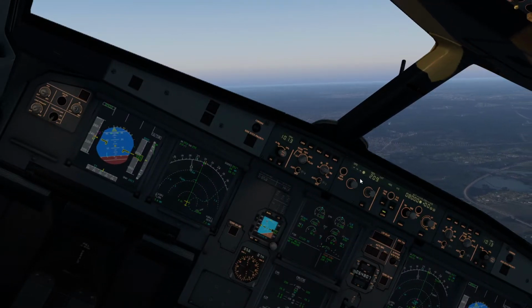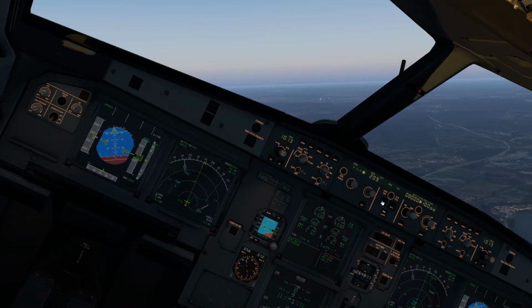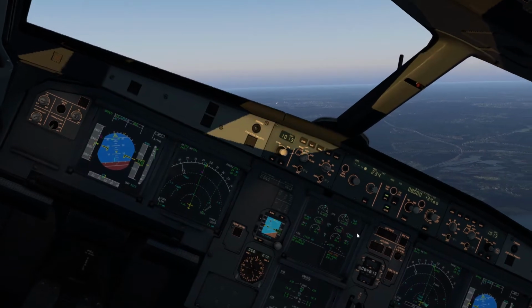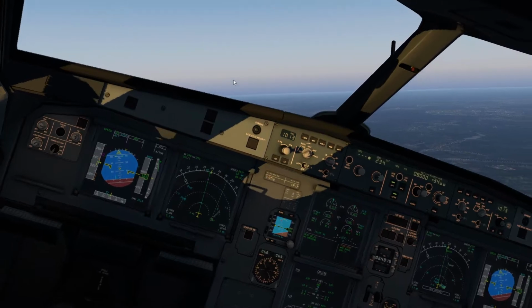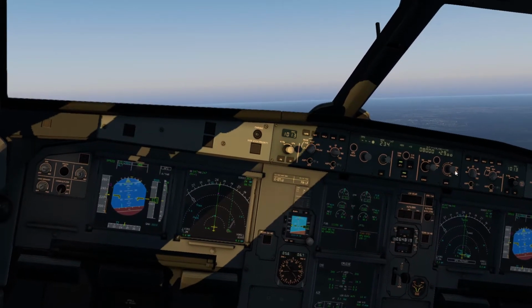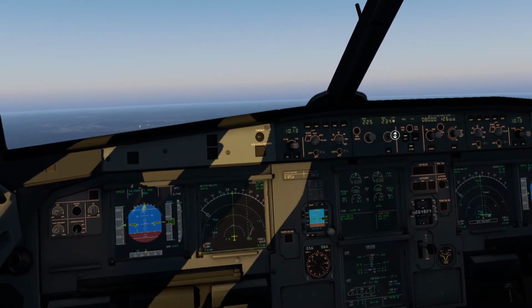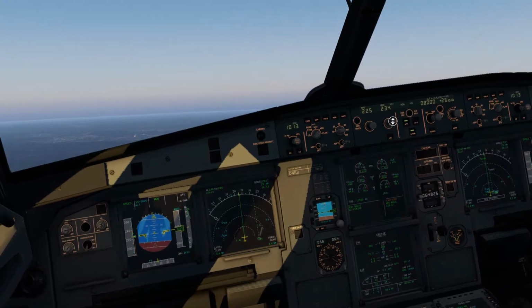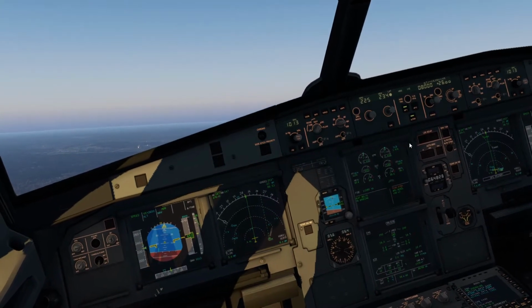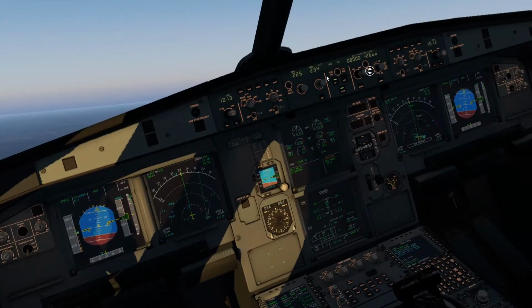Go ahead and set our speed here, this will be 250 knots. Got autopilot on now. And what's happening here to our reference line? It looks like we're flying heading for some reason. We don't really fly heading. Nope. Heading bug off.